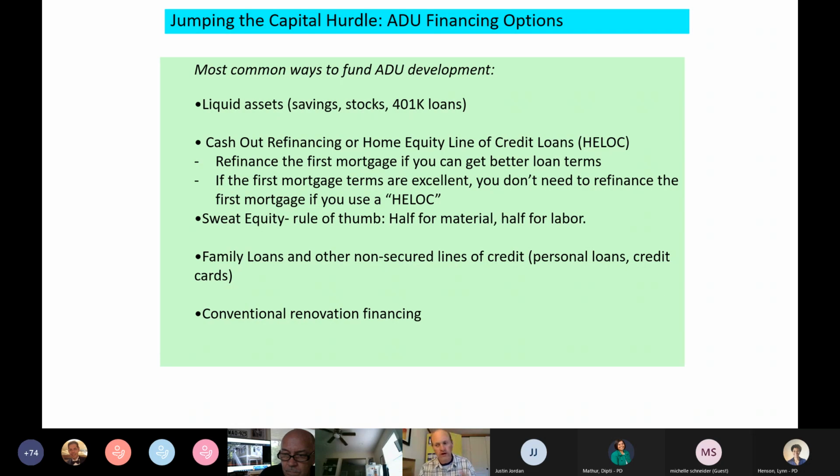Most financial advisors would say, never touch your 401k. I would say, absolutely touch your 401k, because it is the best loan option that you can get. You will pay an interest rate against the loan that you borrow, but that interest rate goes to you. It doesn't go to a bank. It goes back to you. So consider a 401k loan if you can do it. If you have like $100,000 or more in your 401k, you can borrow up to $50,000 of that for an ADU. Consider it anyway. All right, so that's one bucket of financing options.